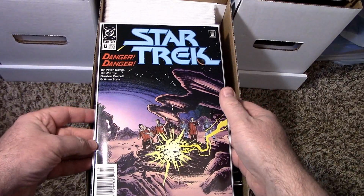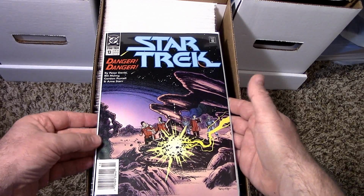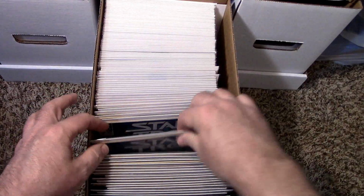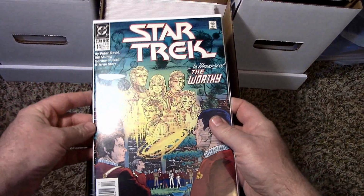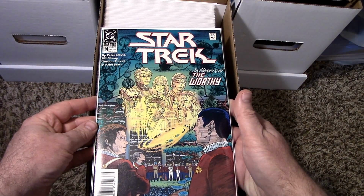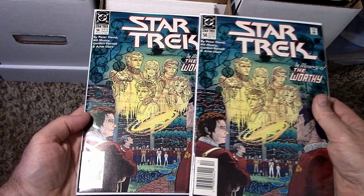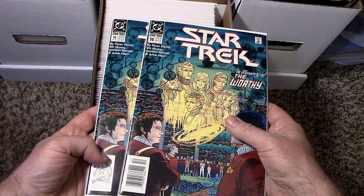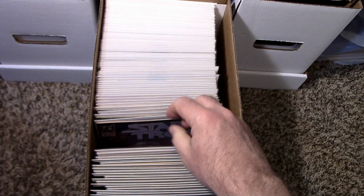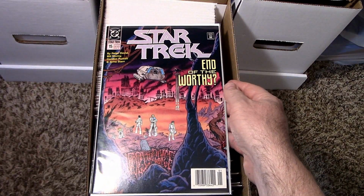I wonder what happens. Number 13, Danger, Danger. Number 14, Memory of the Worthy. I don't have to reread that one because I don't remember what that one's all about, but apparently I got a direct and then a newsstand copy of that one. So I've got a duplicate.